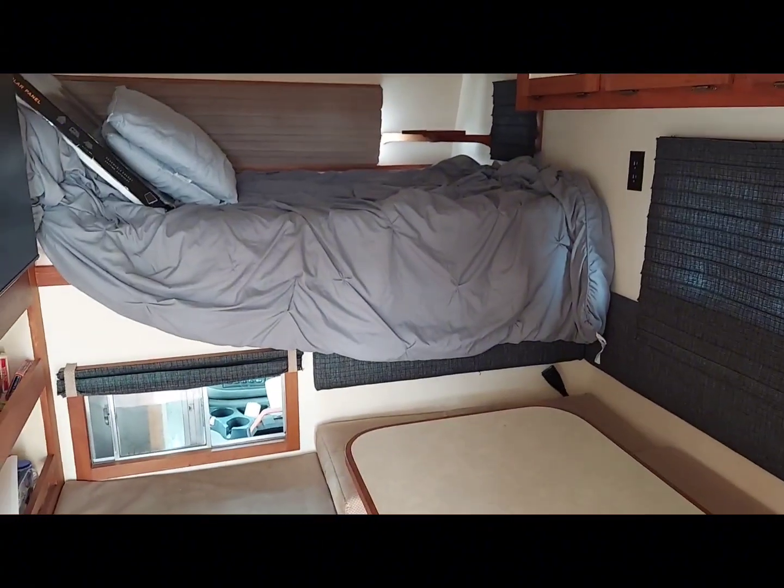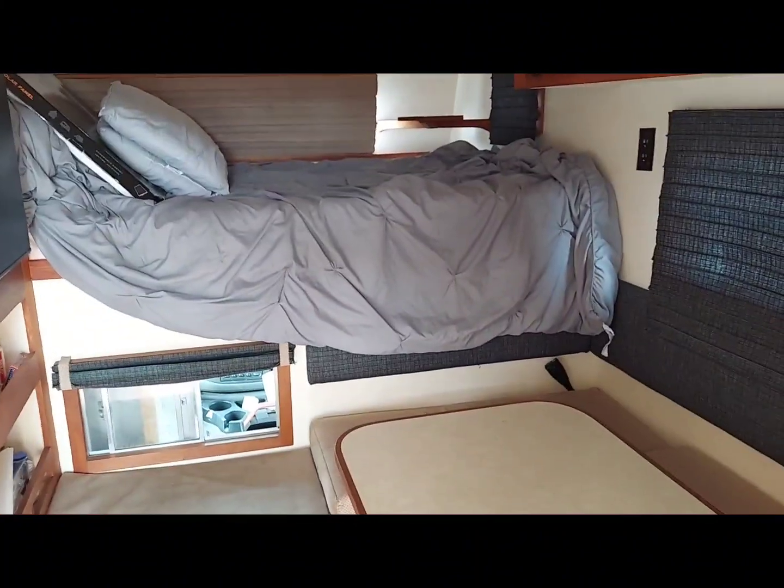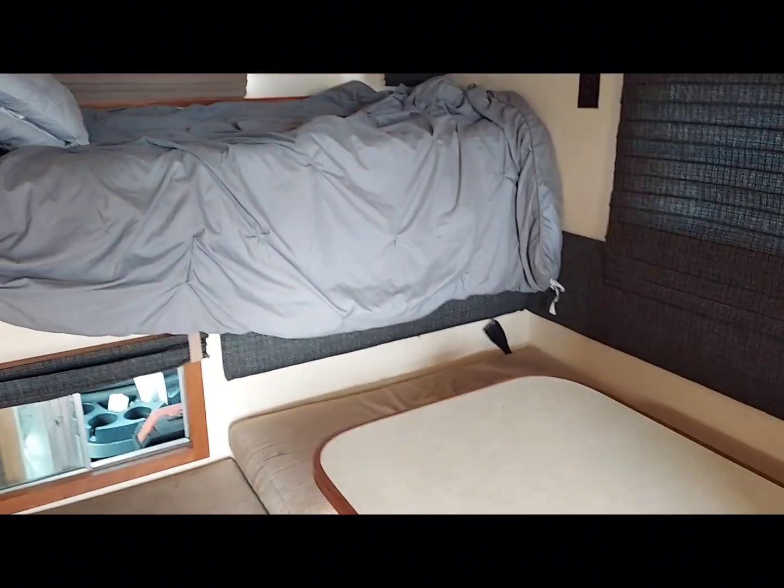You can see the bed up there. It's got a solar panel and a bunch of pillows and stuff up there. So, and the bed's not made. So real life here, folks.